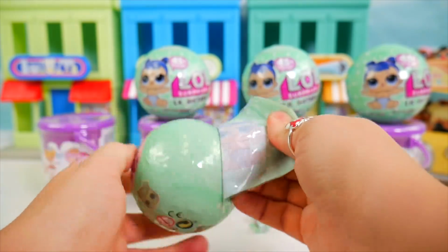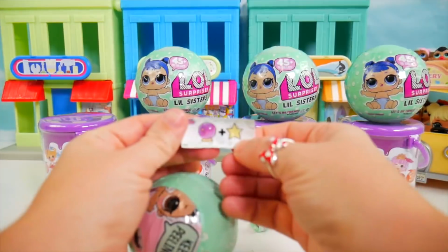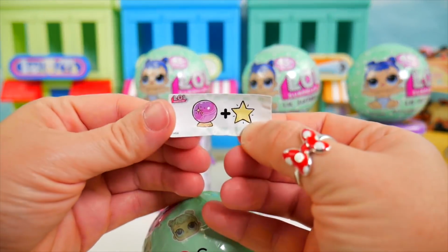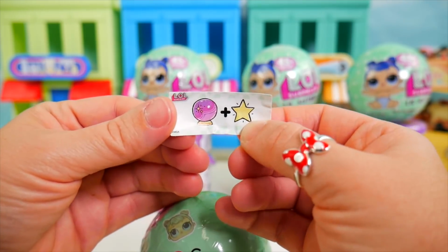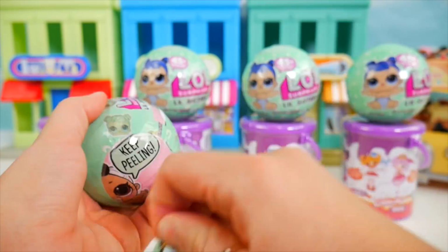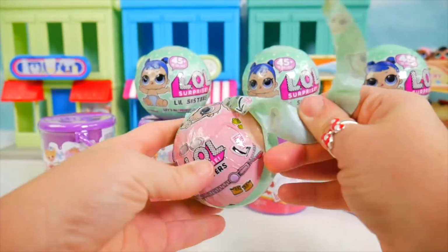First layer, where is our riddle clue? Here it is. Ooh, interesting. Do you know what this means? If so, let me know in the comments. Let's keep digging in. All right. Next layer, peeling away.